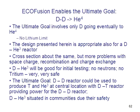The deuterium-helium-3 reactor will be an extremely good choice for testing as well, since there are no neutrons or tritium, meaning that it is extremely safe. The ultimate goal is to have a deuterium-deuterium reactor at a central location that is used to produce tritium and helium-3. The tritium would be used at the central location with a deuterium-tritium reactor to power the deuterium-deuterium reactor, as well as to provide additional power at that central location. Then, deuterium-helium-3 reactors could be placed in communities throughout the world due to the very safe nature of the deuterium-helium-3 reaction.